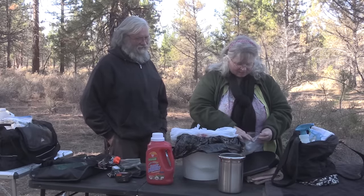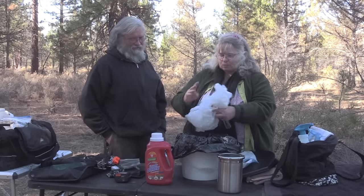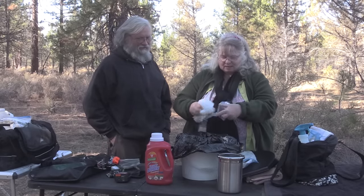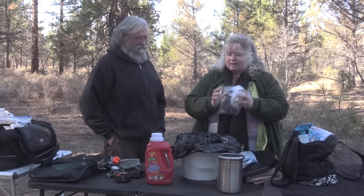So once the deed is done, I just wad it up in this, and then put it in one of these. This is just a cheap old Ziploc bag. Because I'm usually out camping for days at a time, they collect and they smell. So I found that plastic doesn't do it. The smell permeates the plastic.